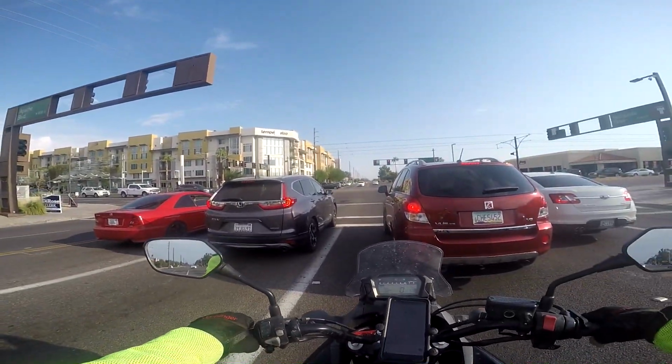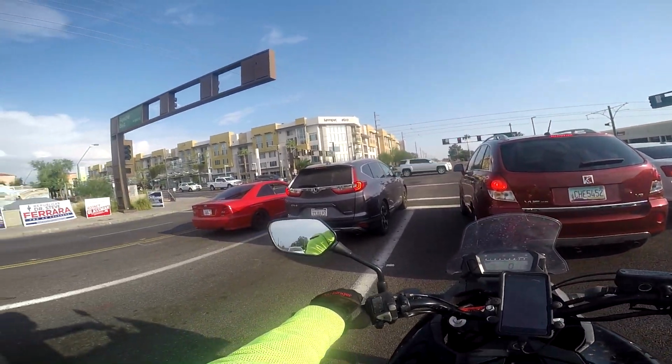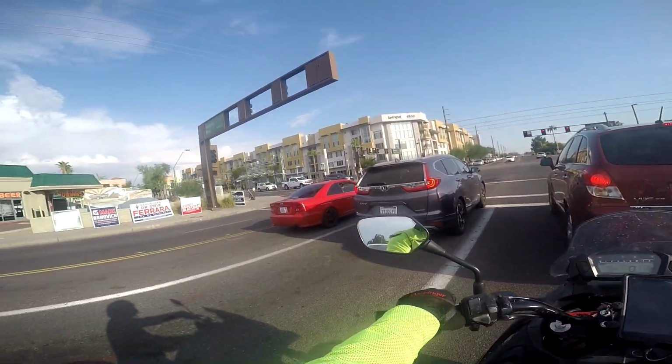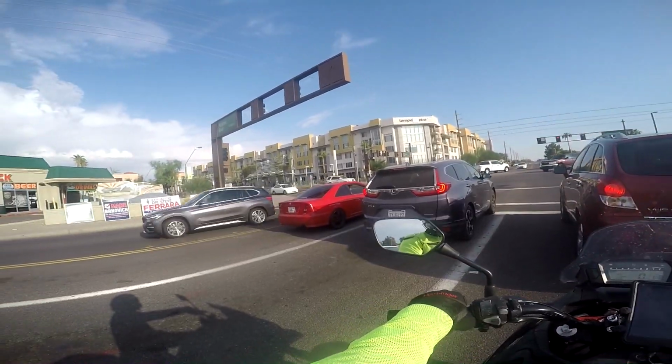Downside being you don't have air conditioning, but I do have radio. I've got Sena headsets, I've got Bluetooth phone, I've got the directions from the app going into my helmet, so it gives me turn-by-turn direction. So honestly, it's not very bad. The other important thing is just gear. You can see I've got this nice high-visibility jacket that you can see from outer space.